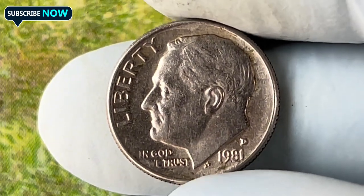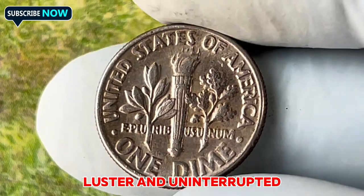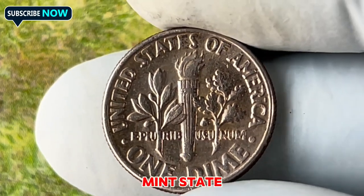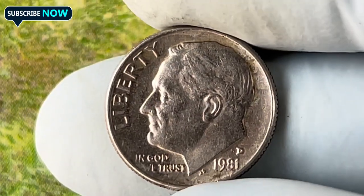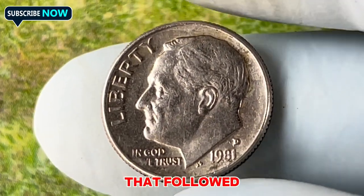Even more astonishing, the coin bore a nearly perfect strike, with blazing luster and uninterrupted surfaces. It graded MS68 FB, mint state 68 with full torch bands. The coin went to auction with anticipation and a wave of buzz. Estimates put it in the five-figure range, but few expected the bidding war that followed.